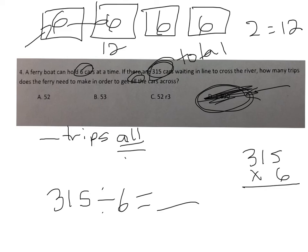Another answer I can eliminate is C. Look at what C says. It's 52 with a remainder of 3. How can you have a remainder of 3 trips? Or a remainder of 3 cars? Or a remainder of 3 boats? You can't have a remainder when you're trying to get cars going across. So I can eliminate that answer right there as well. Now I've taken 4 answers and now I only have 2 to look at.